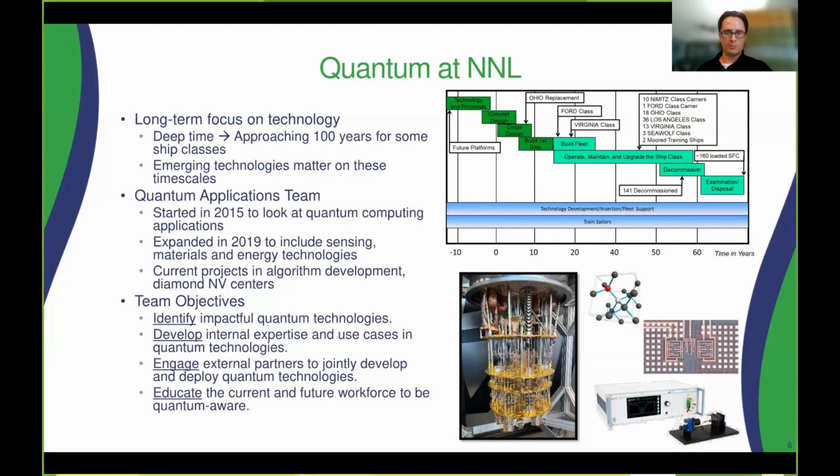So to that end, we've got some current active projects going on in both algorithm development as well as some hardware with diamond nitrogen vacancy centers, which we'll talk about a little bit later. And ultimately, our quantum team's objective is to identify these impactful quantum technologies, develop our internal expertise and use cases, engage with external partners so that we can jointly develop and deploy these things, and educate both our current and future workforce to be quantum aware.